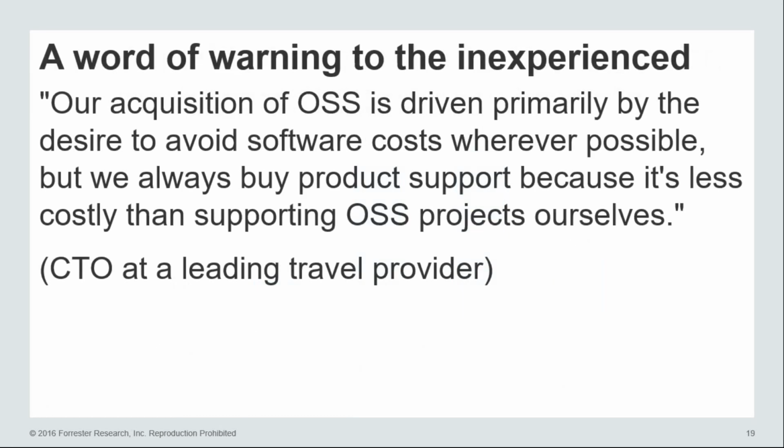Now, I just want to take a couple minutes here at the end and give you a little bit of advice. If you're going to take this data and use it to go make the case that you should be doing more with open source tools, it doesn't necessarily mean that you should be doing it without help. I love this quote from the CTO of a travel organization. I book airline flights with them on a regular basis, but it sums up how folks that are new to using open source at scale strategically should think about their adoption efforts.